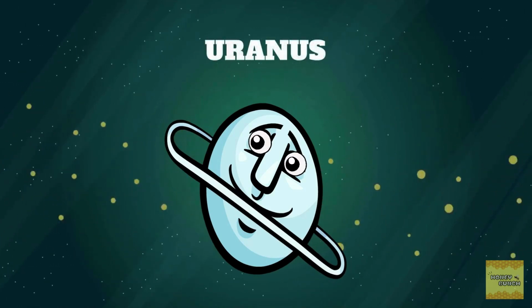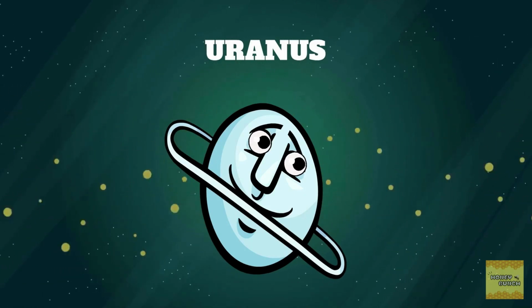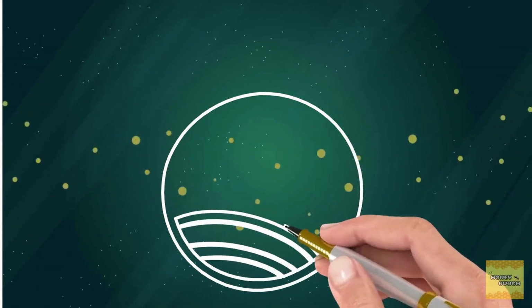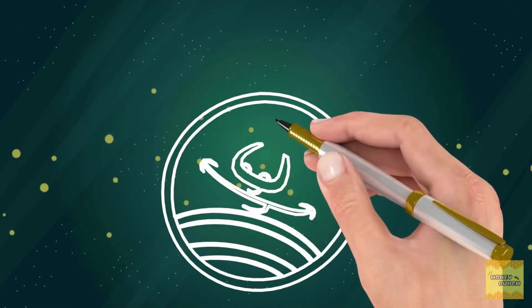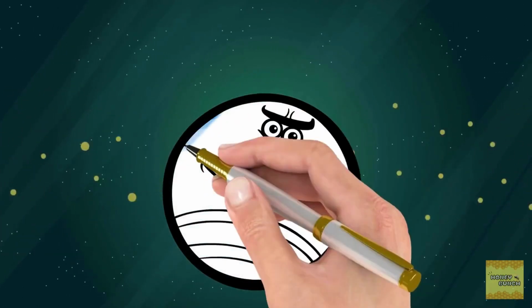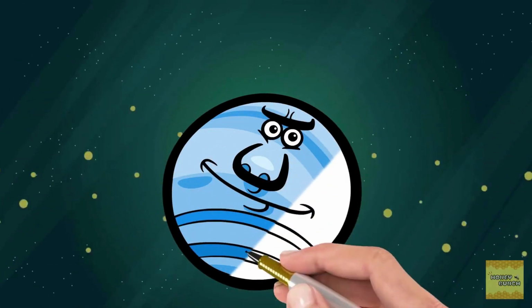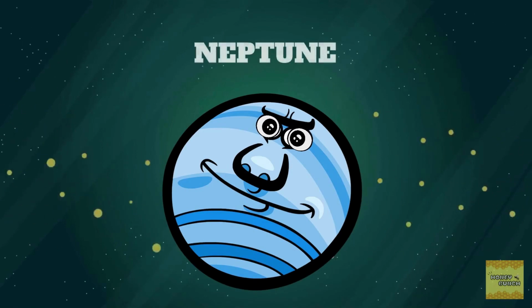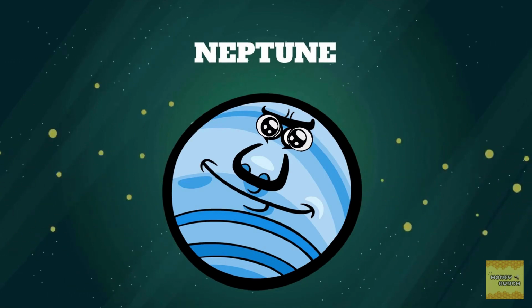Uranus. This planet is the coldest planet in our solar system and it spins differently. Neptune. This is the furthest planet from Sun.